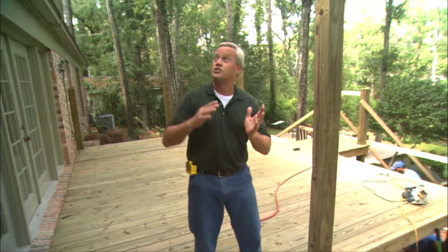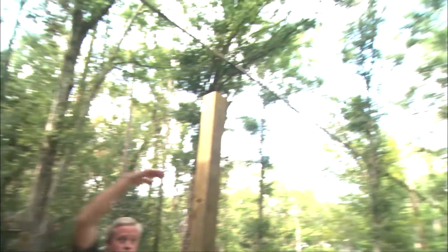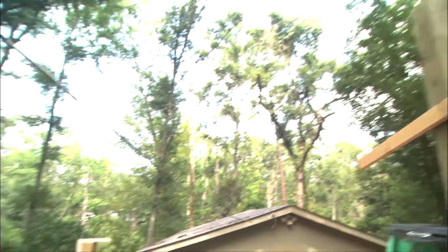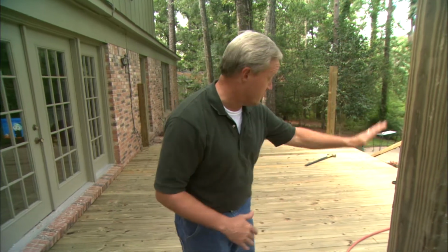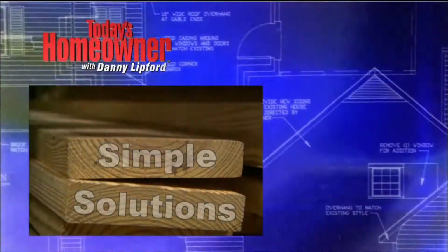Now, some of those details include a roof covering over this part of the deck. Then we have handrails all the way around the deck. And another aspect of deck building that can be some of the most intimidating work for many homeowners is to build a set of stairs from this level down to the ground. We'll check that out next, right after this.